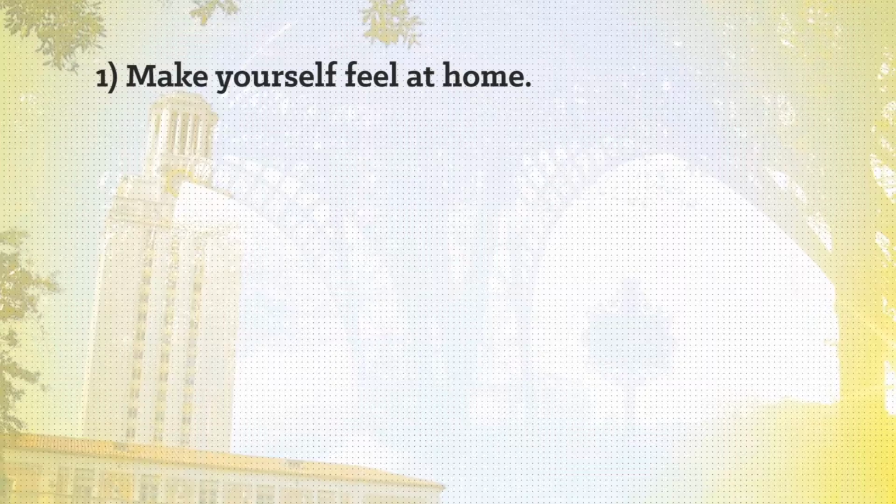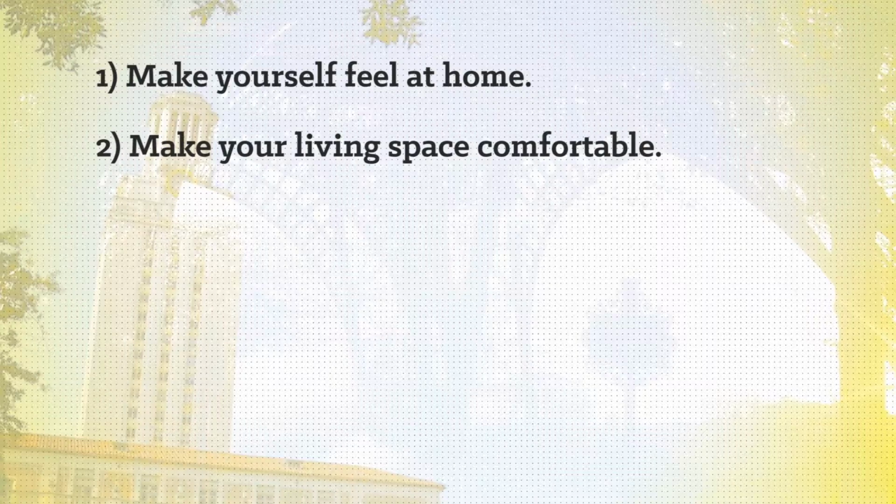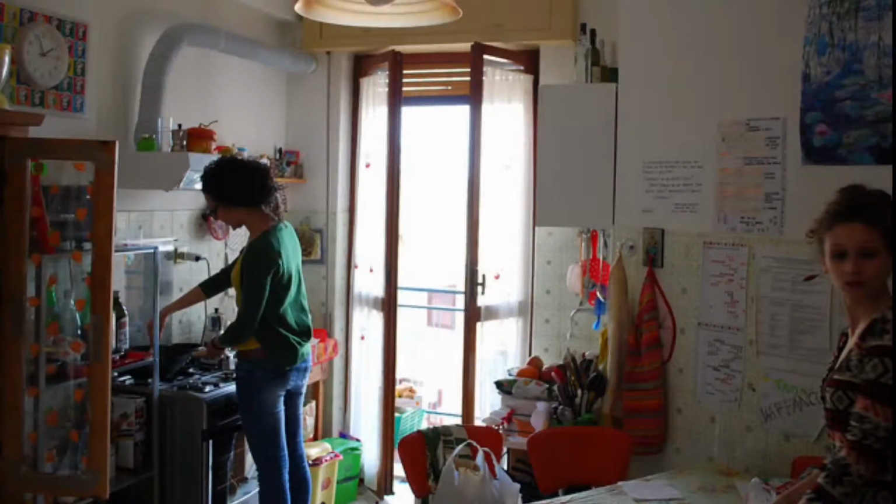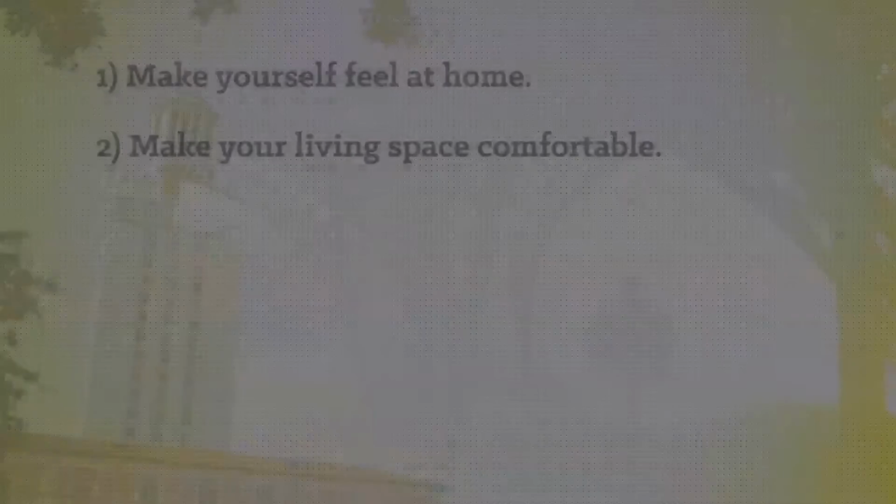Second, it's important to settle in and make your living space comfortable. Moving to a foreign country is very much the same as moving here in the US. Take the time you need to feel good in your space.